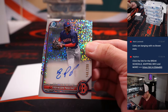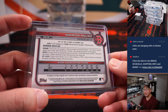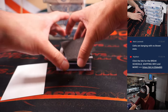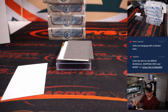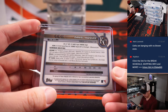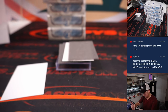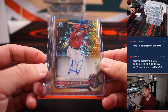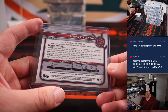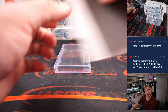There's Edison Poligno, 148/299. For the Red Sox, that's going to be for Aaron Miller, the last spot mojo. Got the last team straight up before it was pulled into that filler. We got Daniel Vasquez. Adam with the Royals. And then we got Adrian Palencia. 13 out of 50, gold shimmer. Placencia? Placencia. Angels, Ed Aarons, with the Halos. There you go, Ed.